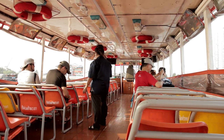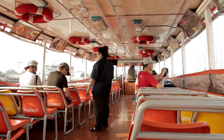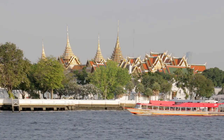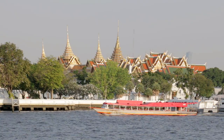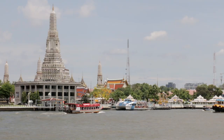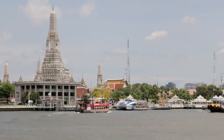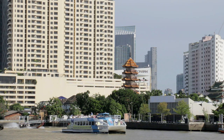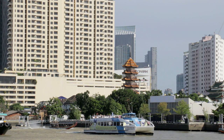River taxis are quite a good way to travel in Bangkok because many places visited by tourists are close to the river. Take advantage of convenient connections with Bangkok's rail system to get on board. Rajini Pier is only about 50 meters from Sanam Chai MRT station, while Sathorn Pier can be found just one flight of stairs below Sapintaksin Sky Train station.